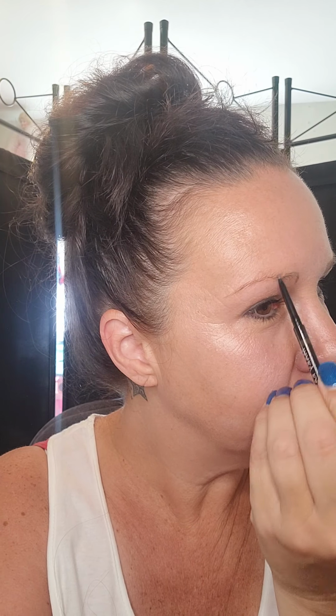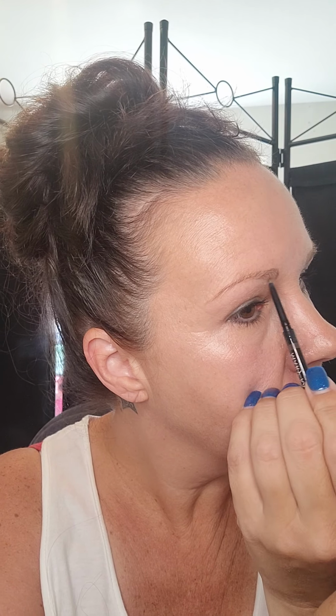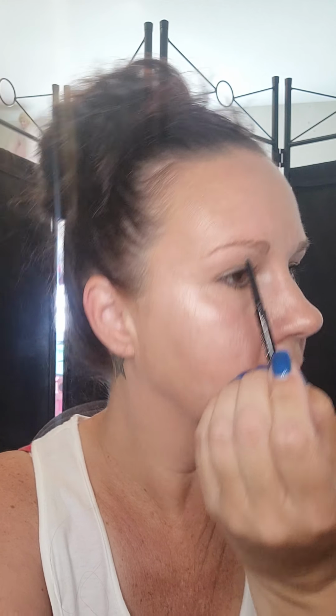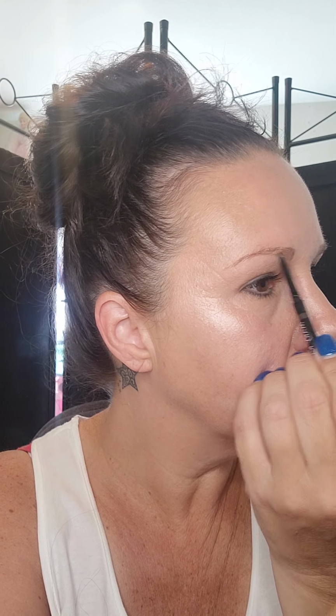Okay, now let's see. Again, we're making sisters, not twins. So here we can do the other side. If it comes out okay, you guys are watching, so who knows? If it doesn't, just know that it's Murphy's Law. I don't like my left brow as much as I like my right brow. Do you guys have a brow that you like more? Or an eye that you like doing more than the other side? Tell me below.